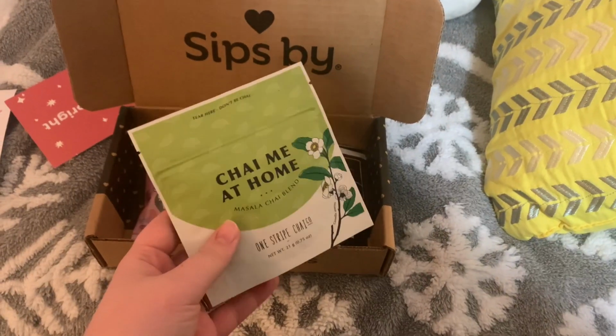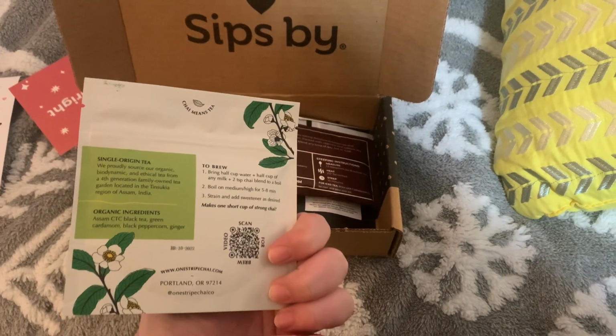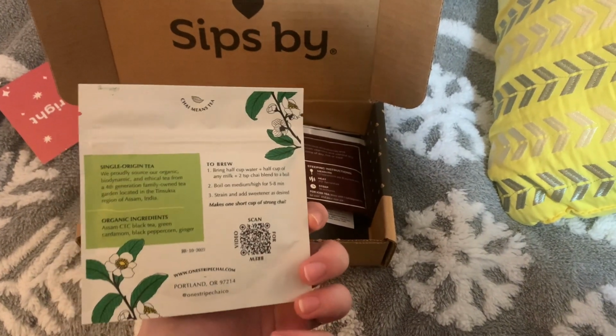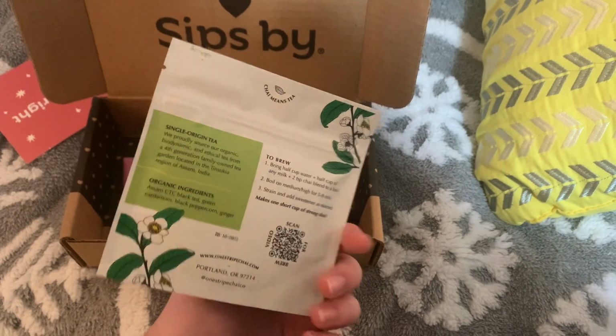I think I'm going to have this chai from One Stripe Chai at home. I'm not going to do it as a stovetop chai because I want something a little bit faster, but I will do it as a chai latte. So let's go make some of this. This is super good. It has so much spice.